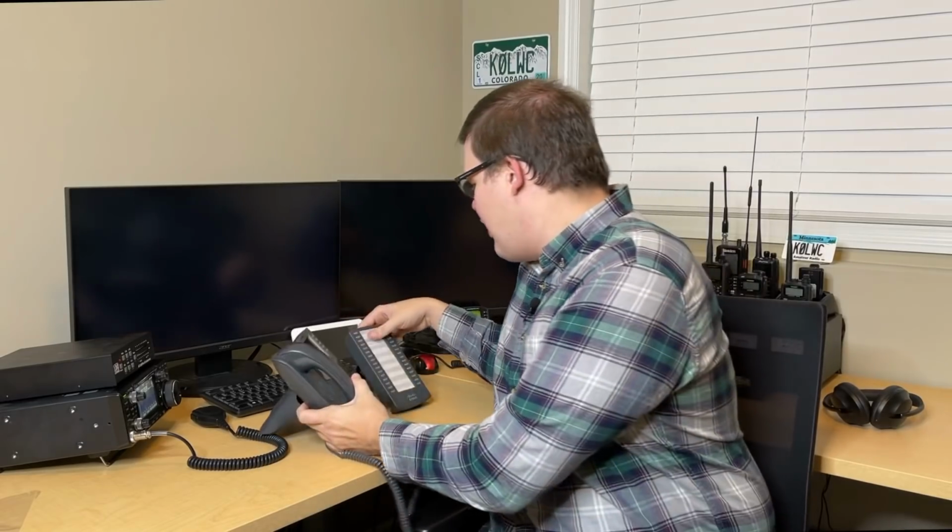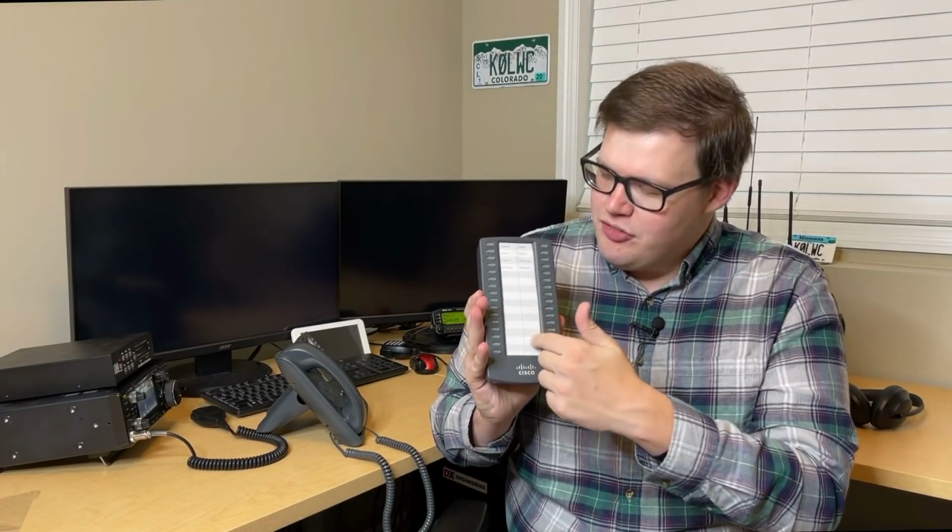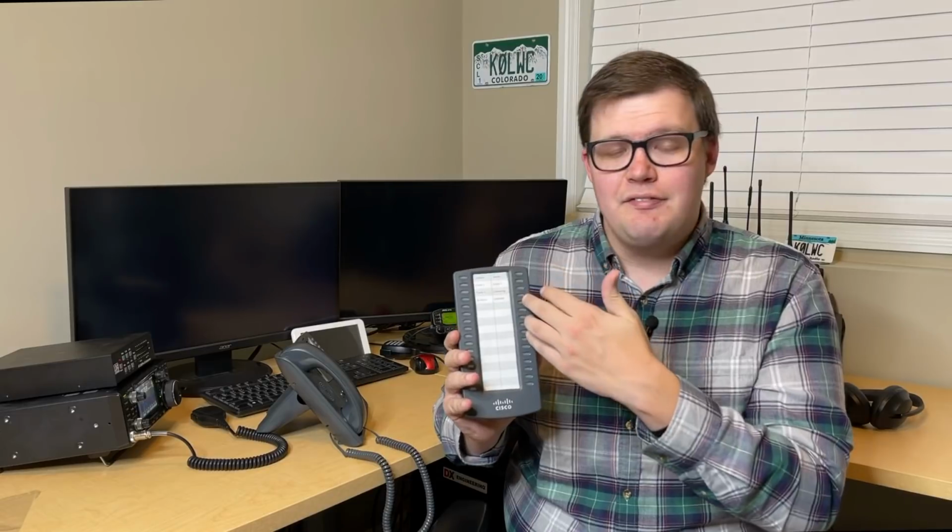Now, this is not all I got as well. I also picked up a sidecar. Now, a sidecar is just as it looks. Basically, it allows me more extensions and bridges that I can program. And this is just a piece of paper here underneath a sheet of plastic. That way I can monitor and see what's going on across different telephone lines or looking at what's going on public bridges.